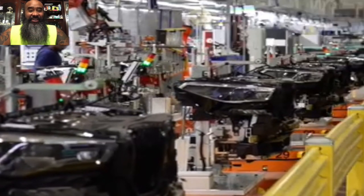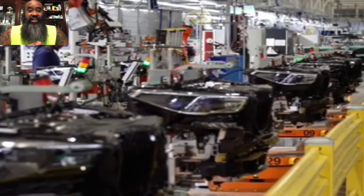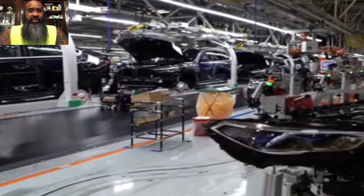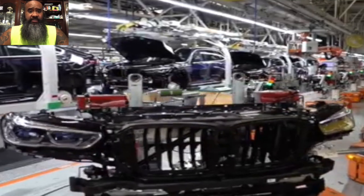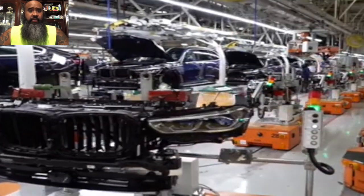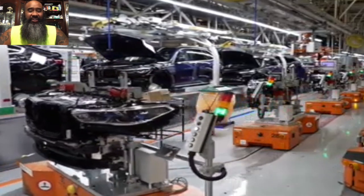Those are only on the BMW X6 Competition. They're actually called the Laser Eye or the Laser Tech. They're like these special illuminated type of headlights. Did you see the kidneys, the grill? They're so cool.